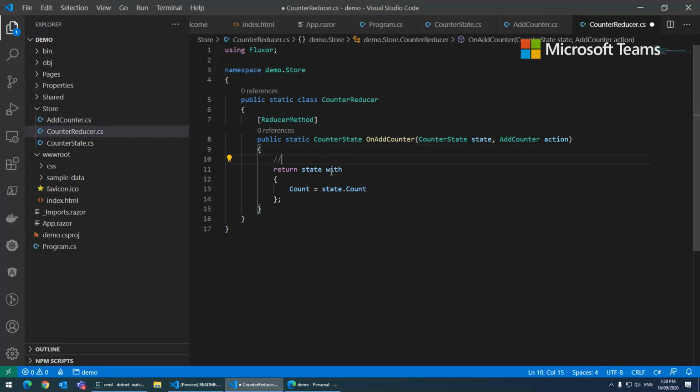If you're a TypeScript developer, it might be pretty similar to doing something like ...state, comma, count equal to state.count. So you can say it's pretty equivalent there. All right, so now we have the action, we have the reducer, and we also have the state.